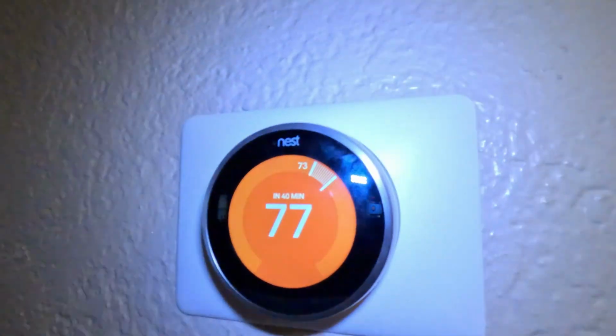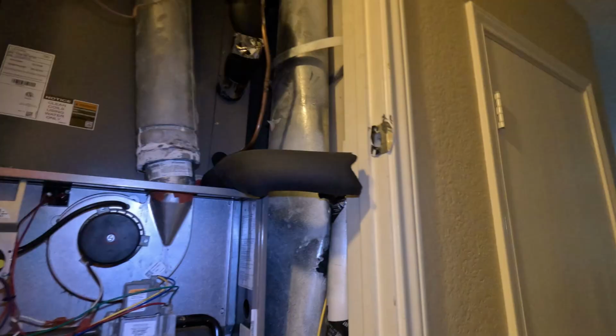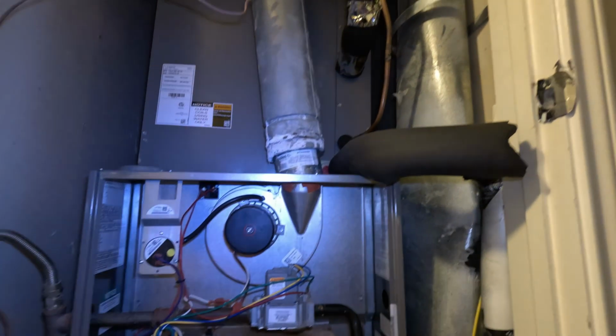I think that's what it's going to be, bad thermostat. The heating portion of it works, but the cooling part is not working. They say they're getting ready to move, so see if they want to go back with a Nest or just put a regular thermostat up there.